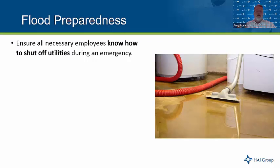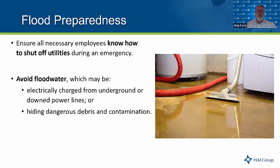Again, we talked about this before, but avoid floodwater that may be electrically charged from underground power lines, and avoid floodwater that may be hiding dangerous debris or contamination. The rule is if you can't see it, don't go in it. And should you incur damage from a storm, always take photographs and contact your insurance representative as soon as possible.